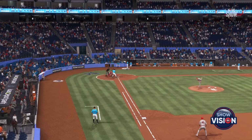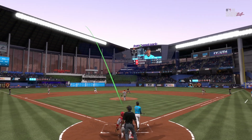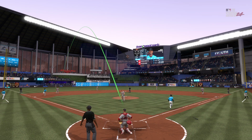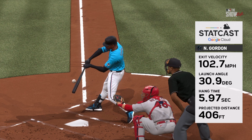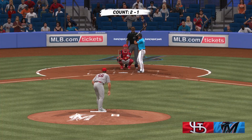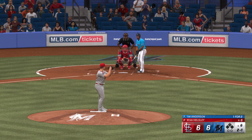Slider right down the middle of the plate. It's like slow motion for a hitter. You're just licking your chops, waiting for it to arrive, and you want to hit it a long way, and he did. Tied at 6, and now here is Tim Anderson.